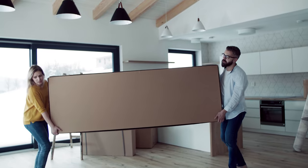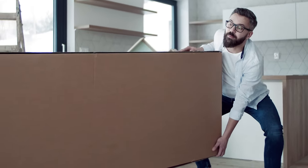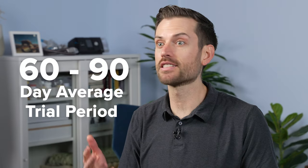We also really like buying online because it's convenient. Brands will ship a bed to your door, rolled up in a box, and all you have to do is get into your bedroom, set it into place, and let air and gravity do its work. And they'll usually give you a lengthy trial period to really test it out to see if it's right for you, usually around like 60 to 90 days.